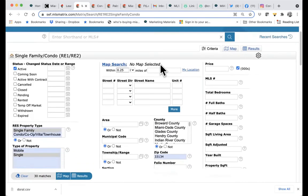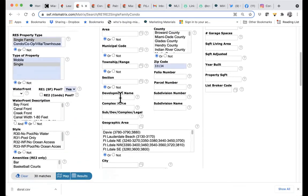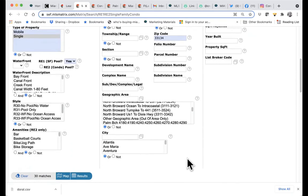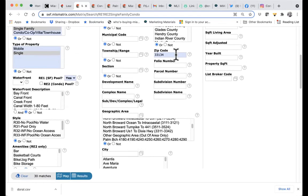Also note, in 201, we go extensively into the map, right? So some of you may be interested in a map search. You can also put development name, subdivision name, complex name, right? You can select a geographic area, and you can even come to the very bottom and select a city. If you were looking for more than one zip code, all you have to do is put a comma and the next zip code. Okay.